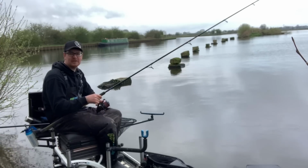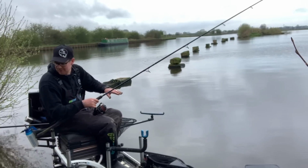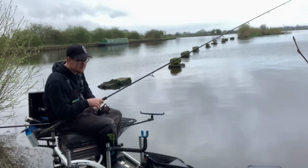What's happening? If anyone else has ever sat on peg one at Southfield and they get really loads of vibrations through your box, let me know. Box is going crazy.